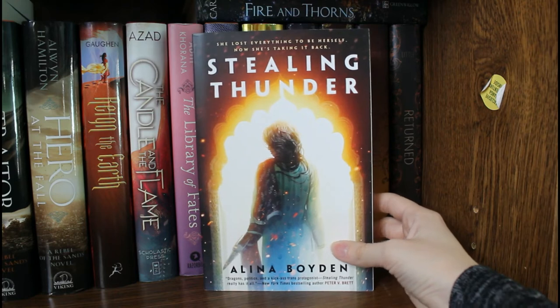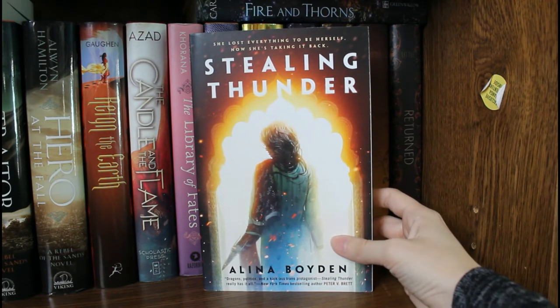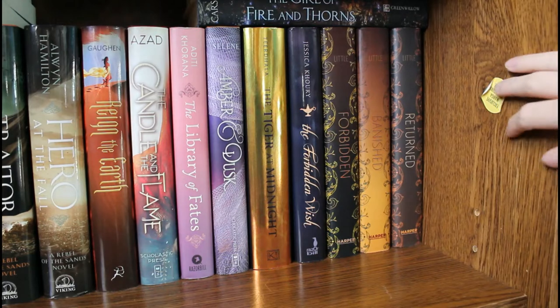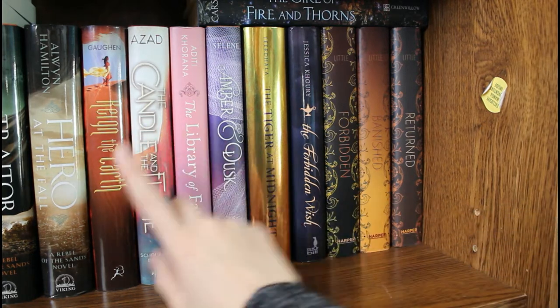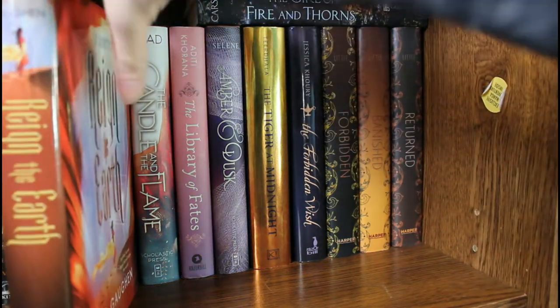Yeah, this is an LGBTQ plus read. The main character is trans. I did like this though. Ignore that sticker. I just had that sticker on my bookshelves for a long time because my Warrior Cat books used to be here. Okay, so we have Reign of the Earth. Really like this cover. I think it's a pretty cover.